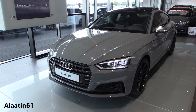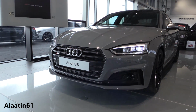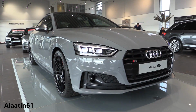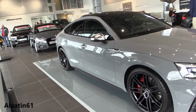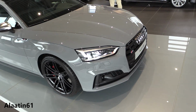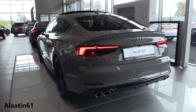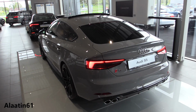The car produces 354 horsepower, it produces 500 newton meters of torque, and it has the quattro all-wheel drive system, of course. 0 to 62 in 4.7 seconds, which is really good. The top speed is 250 kilometers per hour, that's 155 miles per hour. It has an 8-speed automatic transmission. The engine is a 3-liter V6 petrol engine, of course. The fuel capacity is 58 liters. The fuel economy is 7.3 liters per 100 kilometers combined.